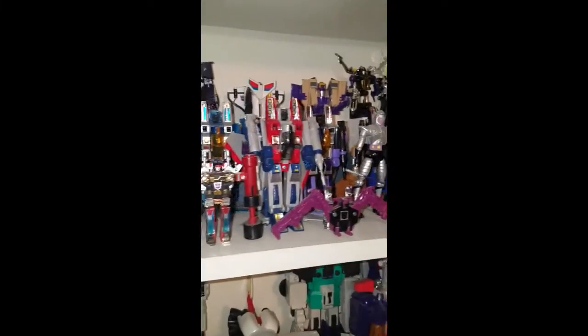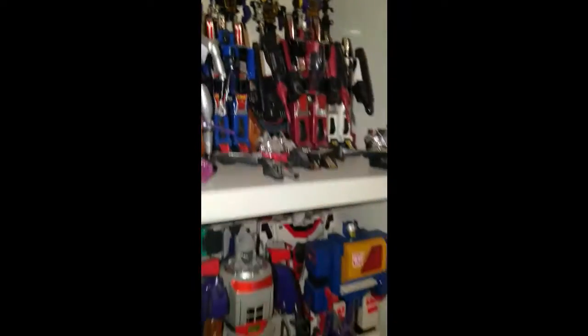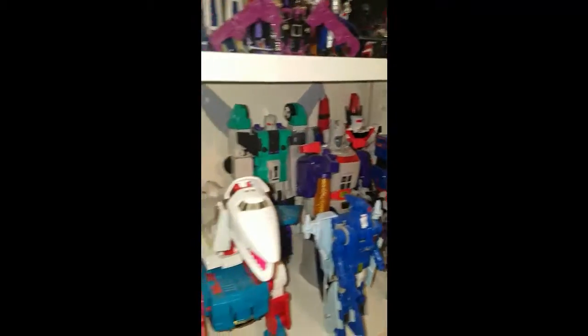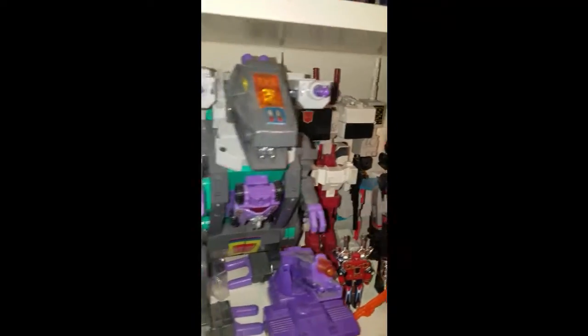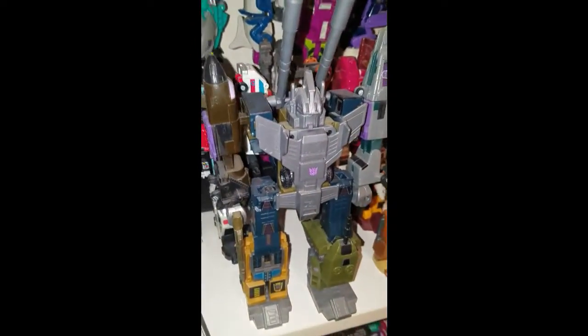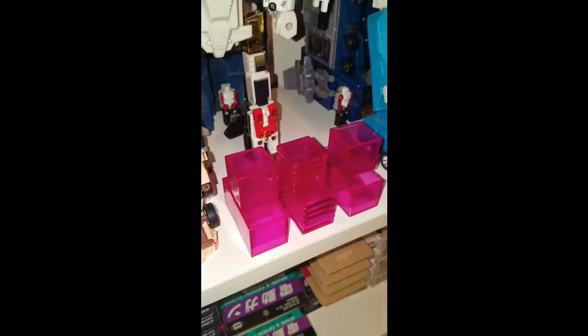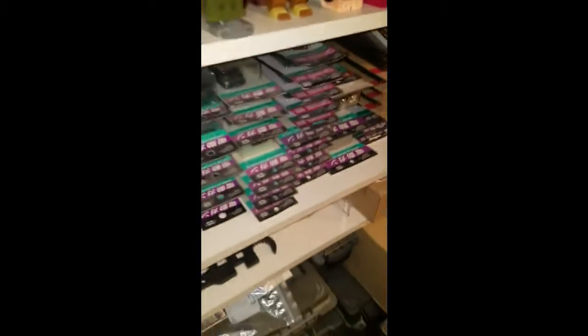And here I got more Decepticons from the original G1 Transformers. There's some third-party figures right there. More G1. Triptychon. And more G1. Here's our combiners. There's the original Bruticus. There's some Energon cubes. Below here I have some airsoft stuff.